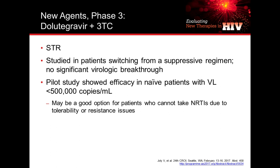The last new agent in phase 3 development is dolutegravir and 3TC. It's a single tablet regimen, and it's been studied both in switch and in naive. So in patients on a fully suppressive regimen, switched to dolutegravir and 3TC, there was no significant virologic breakthrough, so it worked pretty well. And there was a pilot study, so a very small number of patients so far, and it showed efficacy in naive patients with lower viral loads, less than 500,000, that it did seem to be effective. So it might be an option for patients who can't take NRTIs due to tolerability or resistance issues.